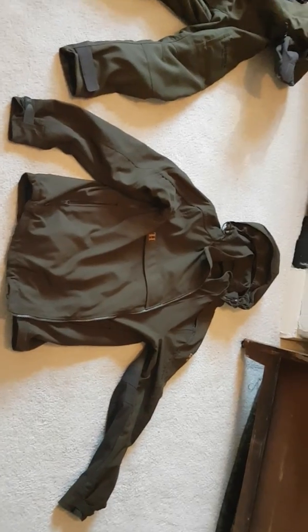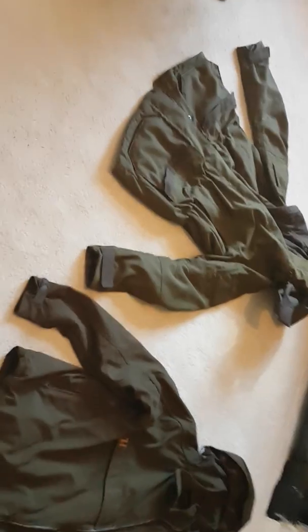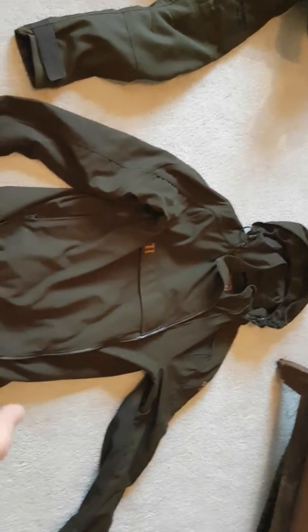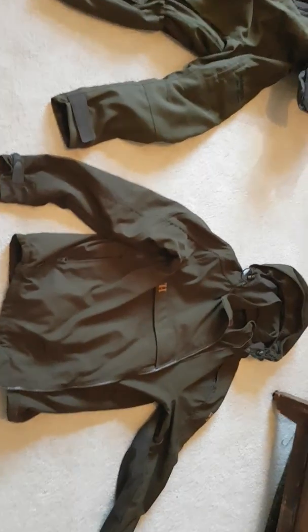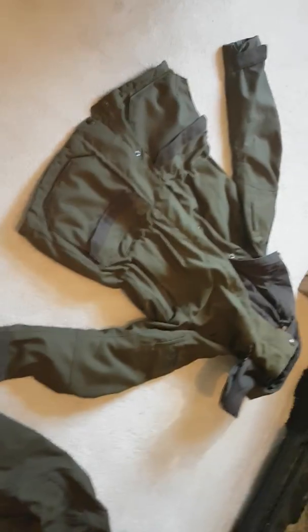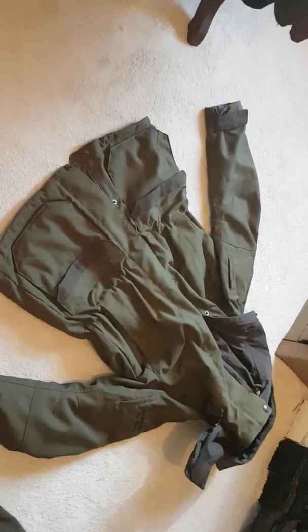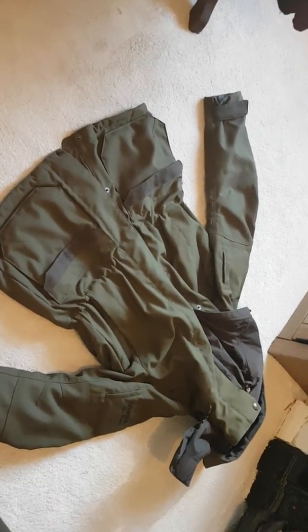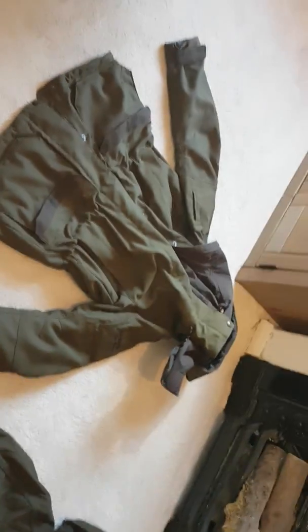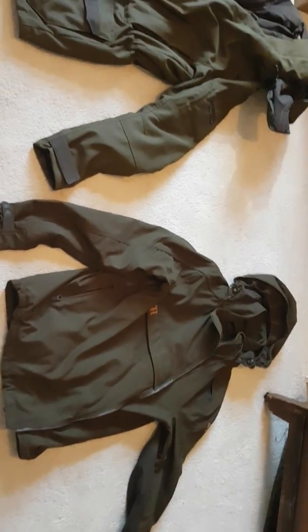I've got the trousers as well to go with both of these. And again, the trousers are virtually identical, only slight differences. The trousers for the Move one have got zippered thigh pockets, and they're in this dark green and lined with that mesh. Whereas the trousers for the Pro Hunter X have got bellows pockets on the thighs and are lined with that sort of brushed tricot, whatever it is. They feel a bit warmer because of that lining than the Move ones, but having said that, they're both really warm.